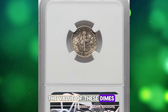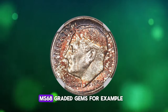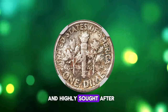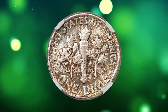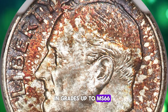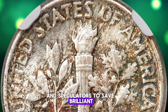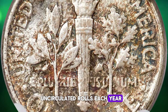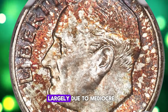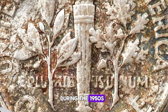The value of these dimes is not only determined by their rarity, but also by their condition. MS68 graded gems, for example, are extremely scarce and highly sought after by collectors. Despite the dime's high mintage, most coins are found in grades up to MS66, because it was common for collectors and speculators to save brilliant uncirculated rolls each year. However, coins of finer quality are elusive, largely due to mediocre quality control at the Philadelphia Mint during the 1950s.